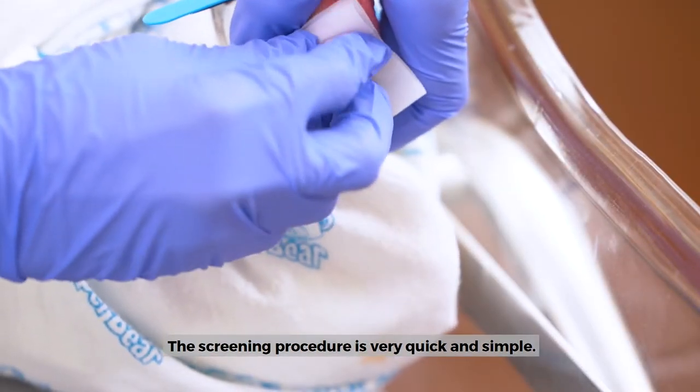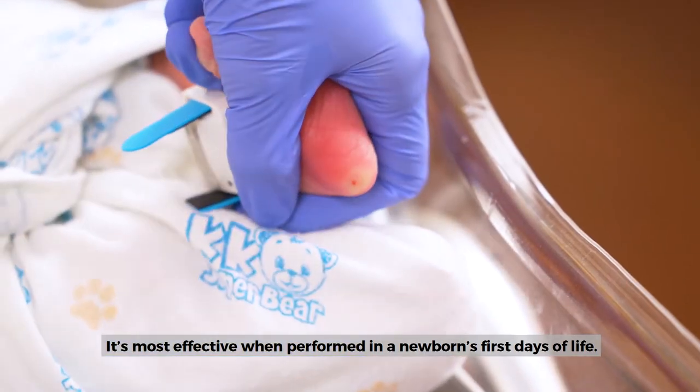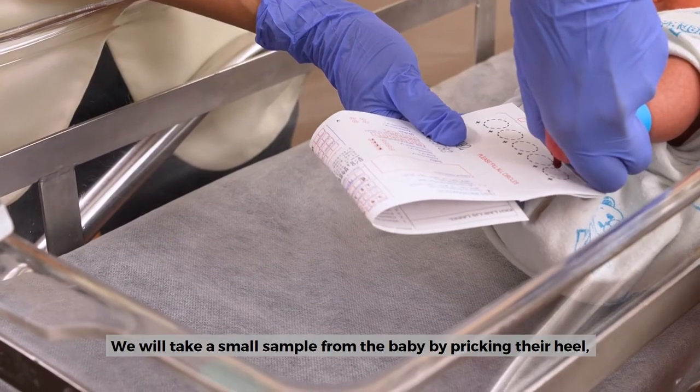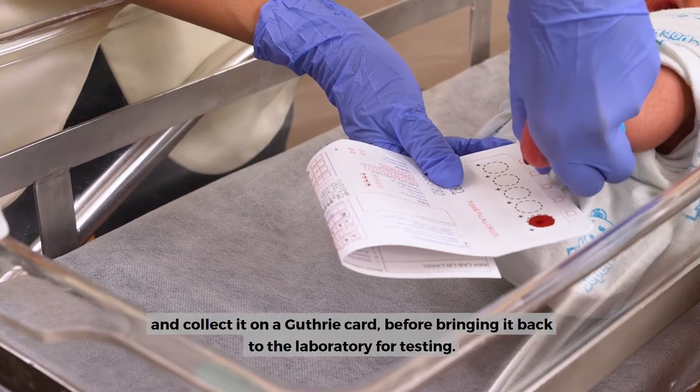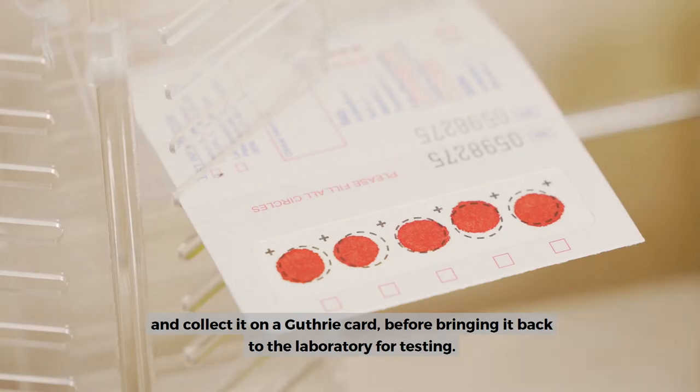The screening procedure is very quick and simple. It's most effective when performed in the newborn's first days of life. We will take a small sample from the baby by pricking their heel and collect it on a Guthrie card before bringing it back to the laboratory for testing.